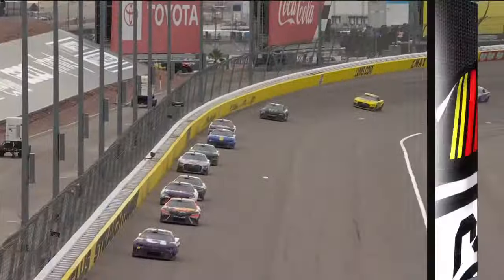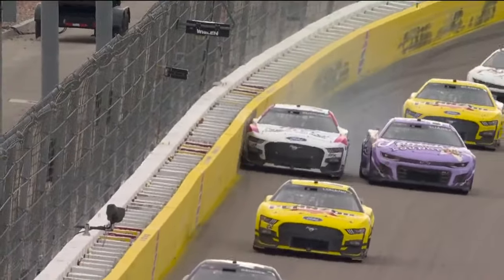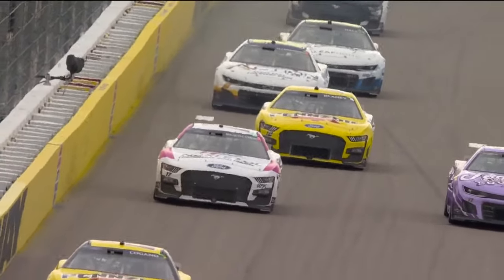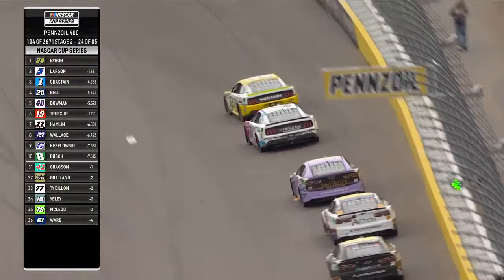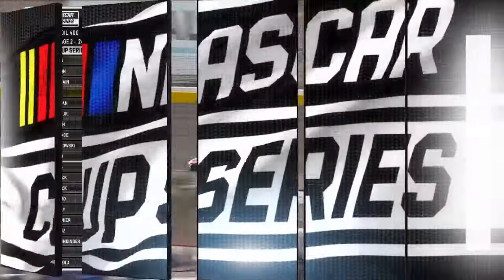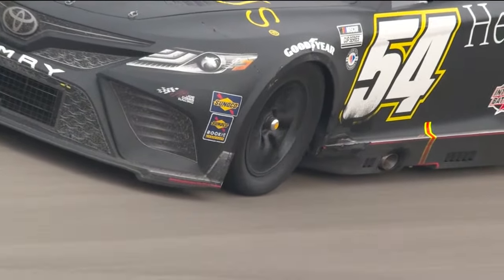More contact. Chris Buescher, Daniel Suarez right here. Oh, Suarez way tight, pushes Buescher into the wall. You can see the flames come out of Suarez on the bottom. He lifts, too late. Now, earlier we saw Ty Gibbs caught in a sandwich between Corey LaJoie and Austin Dillon, and Josh Berry has been up and into the wall in the number 9, and look at that wheel wobbling on the left front tire of Gibbs. Tire's down.